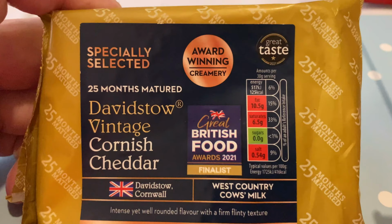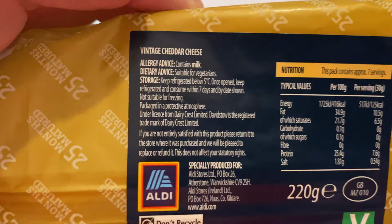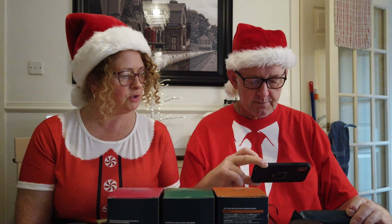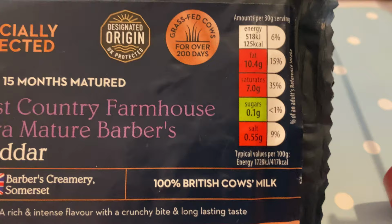The next one is Davidstow Vintage Cornish Cheddar. Traffic lights, and that's a 7 strength. The same allergen advice, milk, and the nutritional values there. And the last one is West Country Farmhouse Extra Mature Barber's Cheddar, and that's a 6 strength. As we said, all specially selected from Aldi.